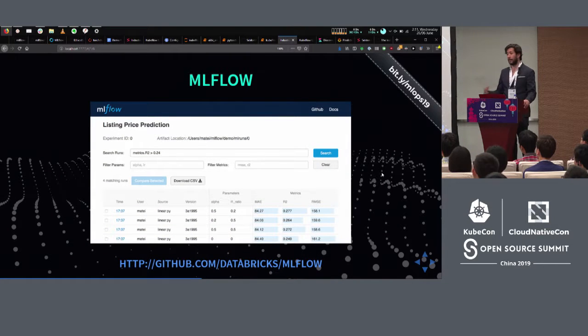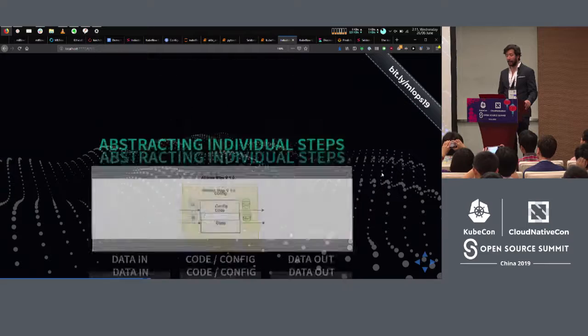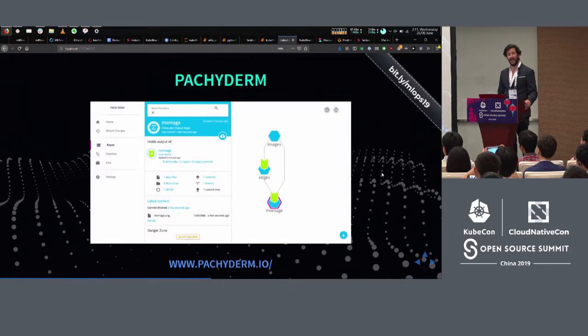MLflow is another tool from Databricks. They have an approach to manage your experiments and track your experiments. And then finally, we have another tool called Pachyderm. Pachyderm focuses on fully reproducible pipelines. So there is actually a very interesting integration that we do with Pachyderm as well, and that is for the piece of reproducibility.